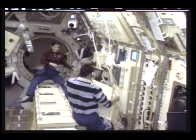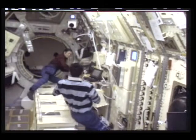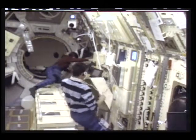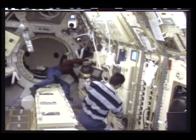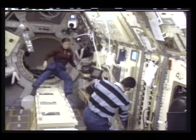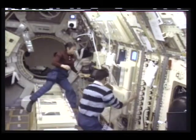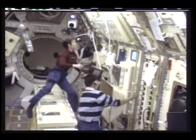This is Mission Control, Houston. In this view from the Space Lab module on board Columbia, Payload Commander Janice Voss at the far end of the Space Lab module and Payload Specialist Greg Linteris at the forward end are continuing to support scientific investigations on board, activities going very smoothly in the first few hours of the STS-94 mission.